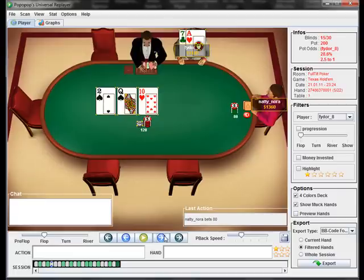I do see a lot of my students deciding to float on these kind of boards. We need to consider, if we're making a float, we want to have some kind of equity, a decent amount of equity against our opponent's hand. In this situation, if our opponent flopped top pair and is betting here, we don't really have that much equity because we only have really 3 outs to improve our hand to the best hand.